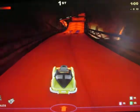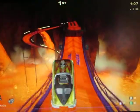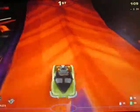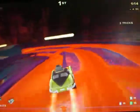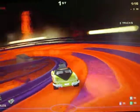And woo, we're making pretty good time so far. And no, I am not going to be crazy and do a stunt here. Instead, I'm going to take it slow. I'll just do a stunt at the end when you go down this spiral.